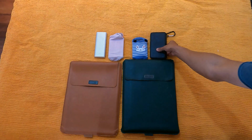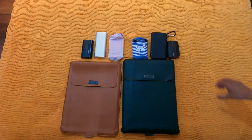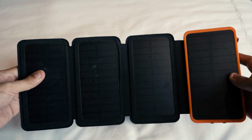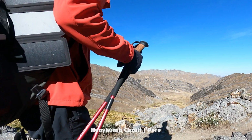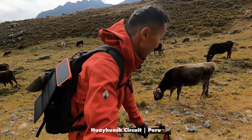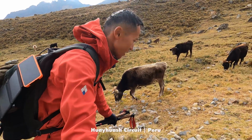The next item is our power banks. For me, I carry a 5000. This is small, it has a little flashlight too. And my second power bank is 10,000 and it is a solar power charger. I'm not sure whether it actually works, but this bad boy lasted 8 days on the O circuit while I was hanging it outside my bag charging every day. We had really good sun, so it probably works.